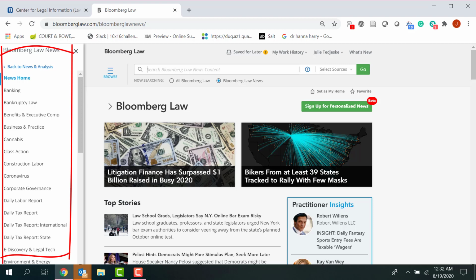If you've ever heard of a company called BNA, BNA used to make a variety of different law-focused newsletters. A few years back, Bloomberg Law bought BNA, and they have spent several years integrating the BNA news feeds into Bloomberg Law. So a lot of these categories of news feeds are based on the BNA feeds. However, they tend to evolve over time.